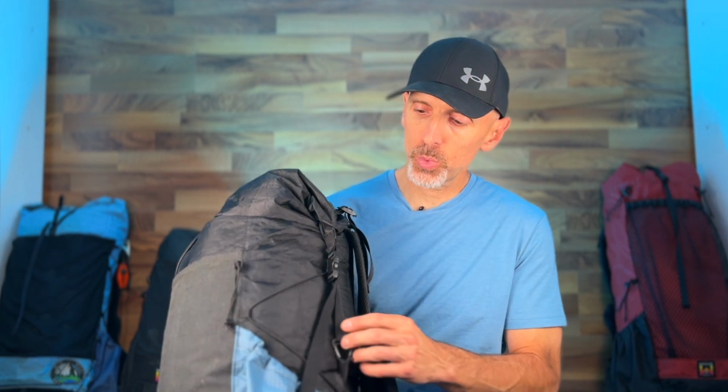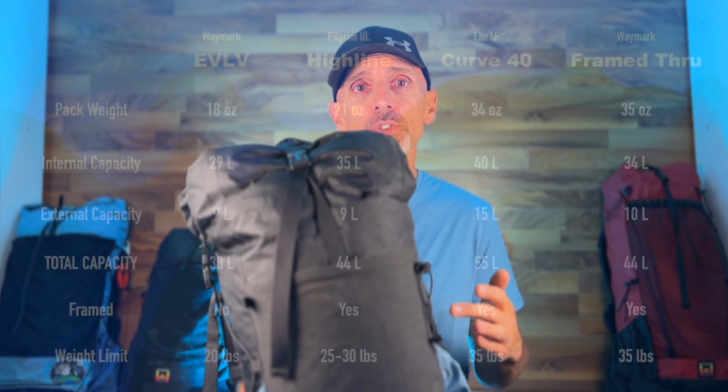However, it does come with these removable top tension straps, so even though my pack wasn't full, I could really pull the top down and keep everything tight. Now, I'm really looking forward to bringing this backpack out this fall on colder trips where I'm going to be having my hammock and I'm going to have multiple quilts and I will need that extra volume.